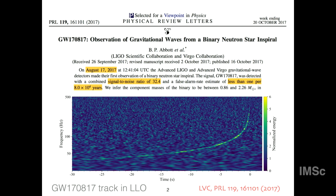Due to that, we have a very high SNR event, and that helps us explore the properties of this event at great length. The second thing I want to highlight is the statistical significance of this event, which is less than 1 in 10^5 years. It just means that there is only a 1 in 10^5 chance that it can be a false alarm and not a real event.